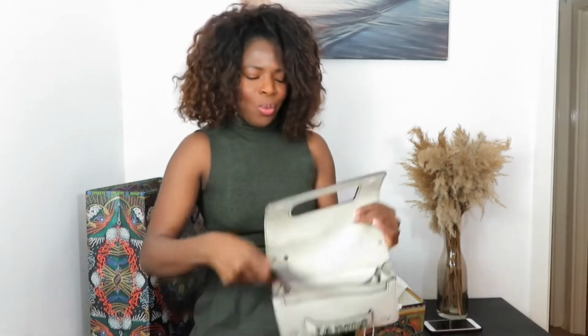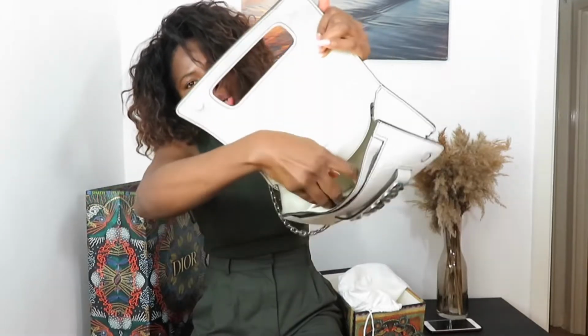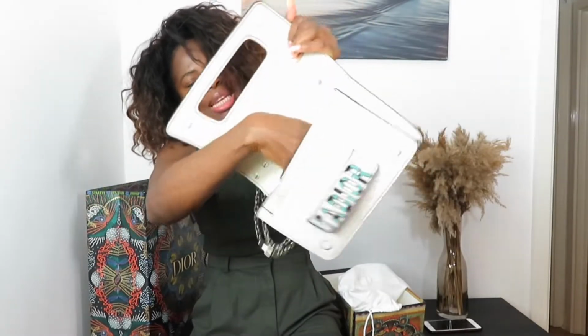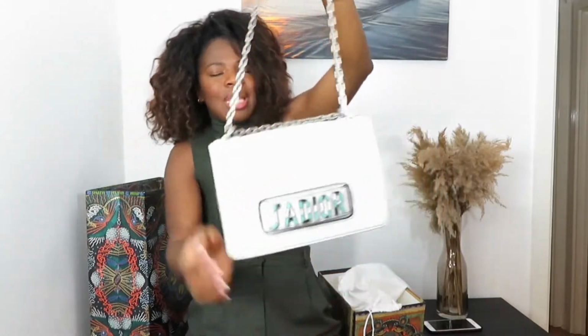You got this Dior 25 as well. So these are all the little authentication cards if I ever decide that I want to sell it, which I don't think I will, and I'll just stick it back here. So it's got a front pocket, two side pockets, and an inner pocket as well. So it's got a lot of space, and I like the fact that it's not white, it's cream, and it just closes like this.